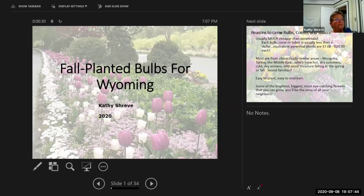So anyway, let's get started with fall planted bulbs for Wyoming. All right, everybody. Well, Kathy, thank you for joining us. And I consider Kathy Shreve to be our resident bulb expert, where I am not. Kathy heads up the bulb sale for Laramie County Master Gardeners, and anyone else who'd like to buy bulbs from us, it's open to the public. And she has the most amount of experience with bulbs and is an excellent teacher. So I'm going to turn everything over to Kathy Shreve.